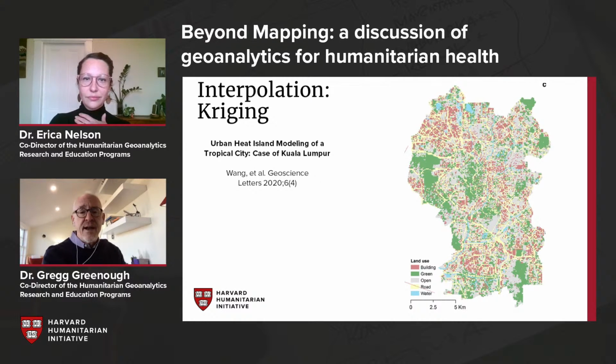This is an urban heat island model. These are areas of very dense population and land use where you have a rise in temperature just by the fact that there's high absorption of heat in the land and a fair amount of anthropogenic generation of heat as well. This is a data set from the city of Kuala Lumpur, where you actually see the land use. You can see how some areas are much more urbanized with less green space.